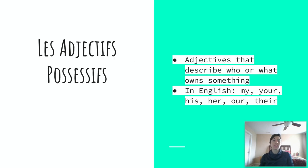Today we're learning about les adjectifs possessifs, or possessive adjectives, in French. First, they are adjectives, so they describe who or what owns something, and they're possessive in that we're talking about owning something. In English, our possessive adjectives are my, your, his, her, our, y'all's, and their. So let's go ahead and get into what possessive adjectives do in French.